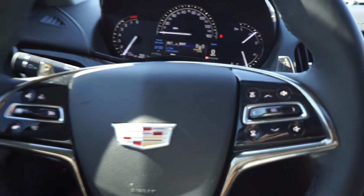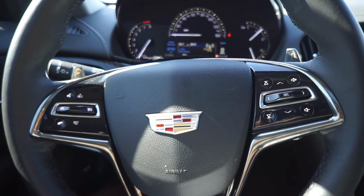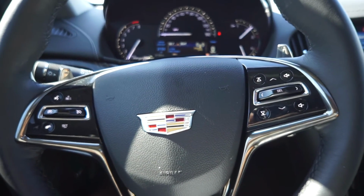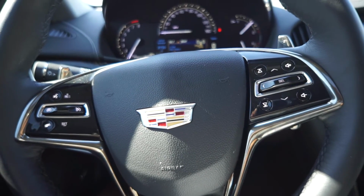And let me tell you, this has got a 2.2 liter turbo motor in it, and for a 4-cylinder, this thing has got some power. It's a 4-cylinder with the balls of a V8. Let me tell you, it will get up. Don't sleep on this 4-cylinder turbo.